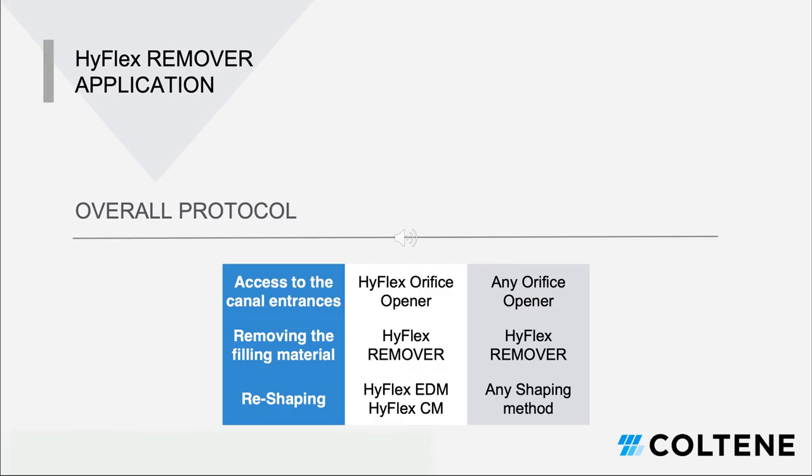So in a nutshell, if I talk about the protocol using HyFlex Remover, I can use any orifice opener or the coronal flare file provided in the pack along with HyFlex Remover, or I can skip that file. I can right away use the HyFlex Remover file, which is 30/07, and I have to stop 3 mm from the working length, and for the remaining 3 mm I can use any of the hand files or any file system to prepare the canal.